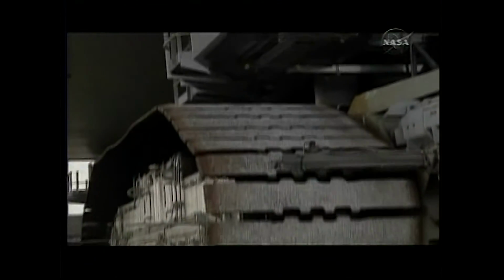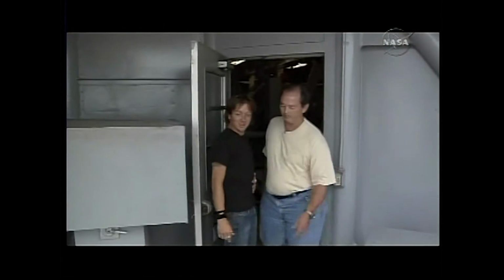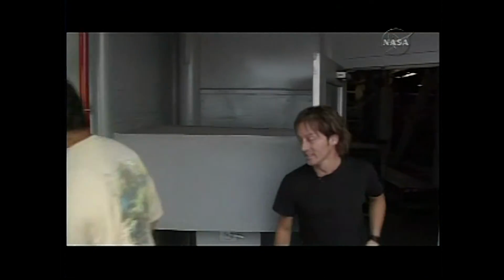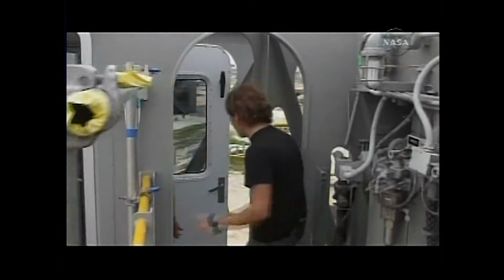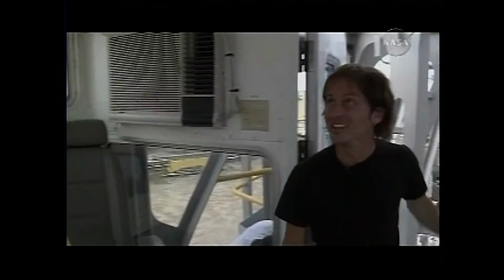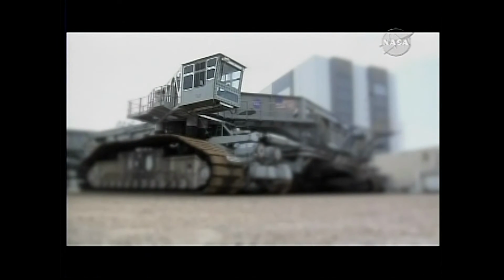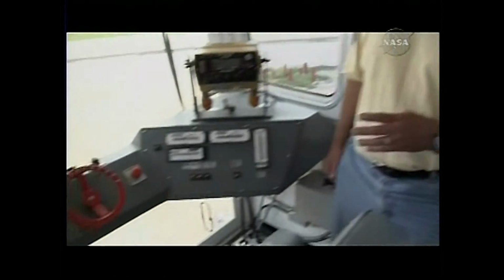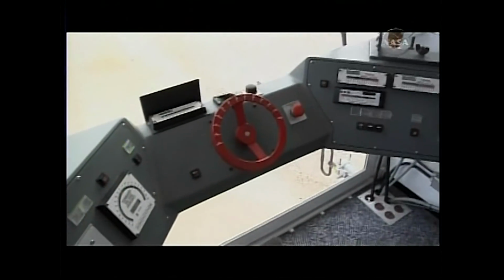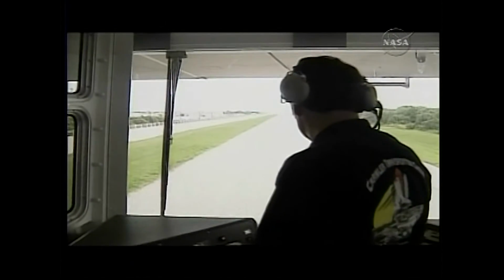Let me ask you, so how do you move this thing? How do you drive it? Well, come on, I'll show you. We'll walk right up here. Okay, Johnny, come on. Let's come in this cab right here. Oh, cool. This is the operator's cab. Wait a minute, that's the steering wheel? Yeah, it's not your typical steering wheel. For probably one of the largest vehicles, this is quite a small steering wheel.